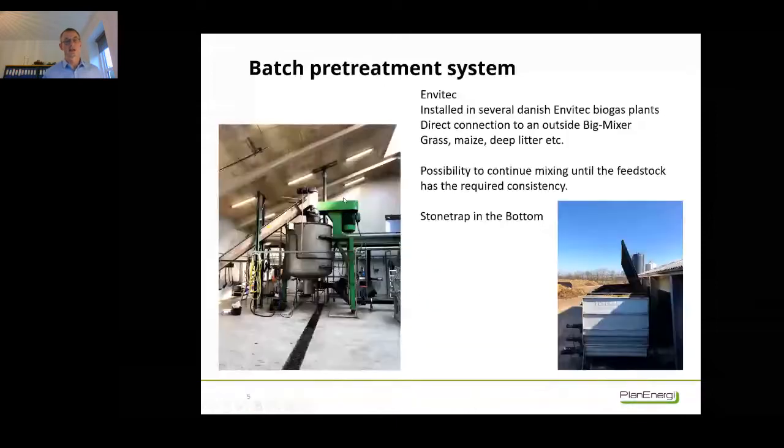Another system is the batch system, in this case from Envitec. We also have several Envitec biogas plants with this system. And they are also connected with a big mixer, and they're also used for grass, maize, deep litter, and so on. We don't need to put the maize through the pre-treatment systems, but it's a very good biomass to lubricate the biomass through the biogas plant.